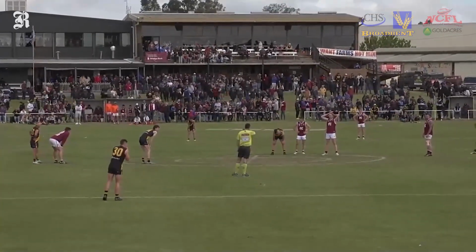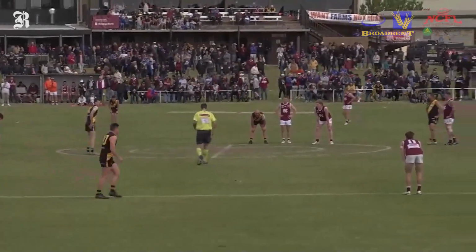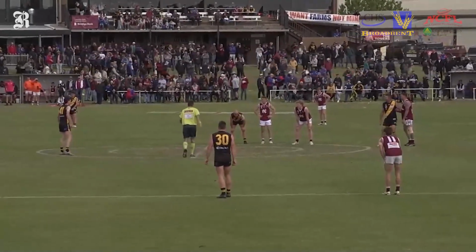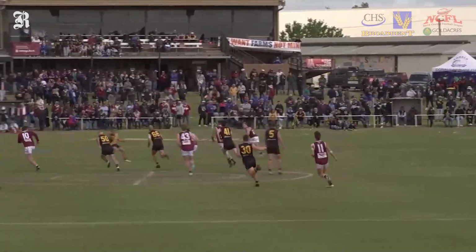So we're back to the same margin as it was at half-time, a goal each in this quarter. Definitely gettable. 3 minutes in. Can that goal get the Tigers going now? If that doesn't, nothing will. Chase is still in the ruck. He's found the tap too.